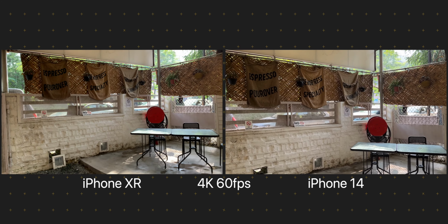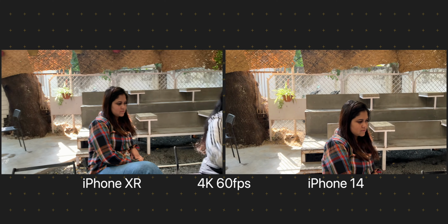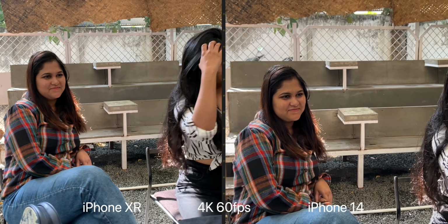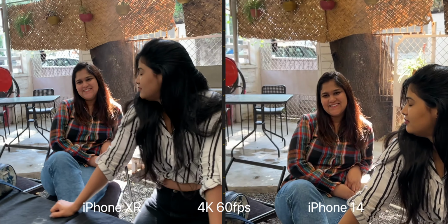Both the phones can shoot 4K 60fps videos with their main camera, but the subject seems to be slightly sharper and the colors also look more natural in the iPhone 14's videos. Its video also has better stabilization and you won't see jitters with each of my steps like we see from the iPhone XR in some of the cases.